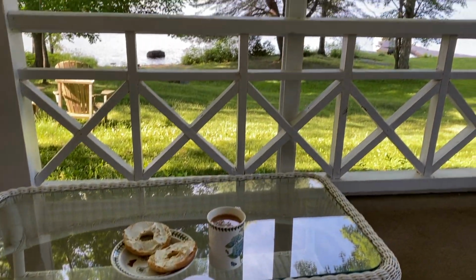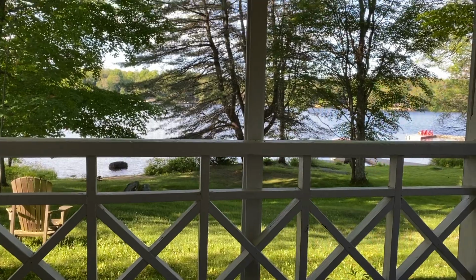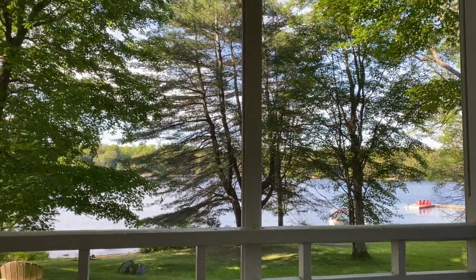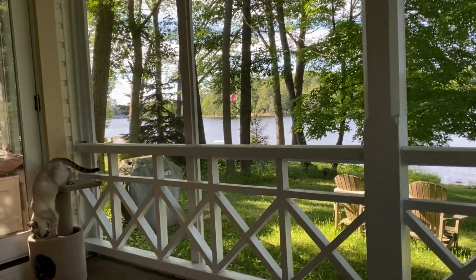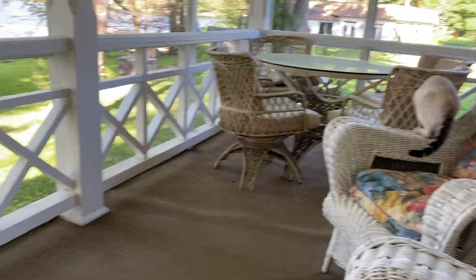Back to my favorite porch. Finny's never been here before, so he is just having a great time. And Lily is not happy with it.